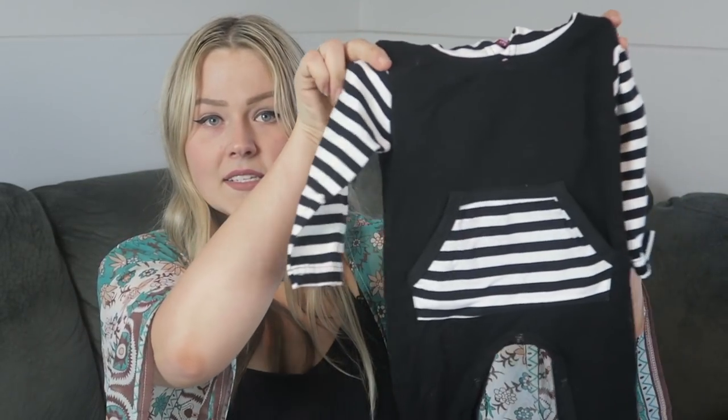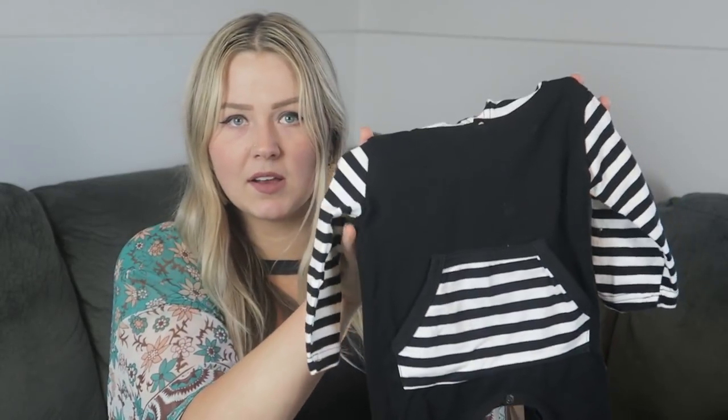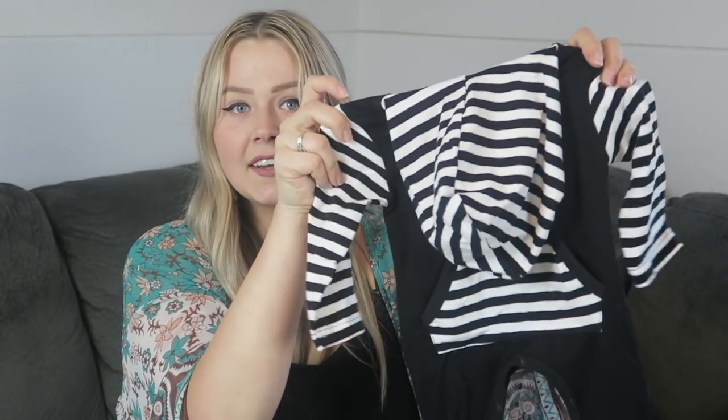And then finally, for Ryker's little haul here, I've got, see, now this one does have a brand name on it, but it's very clearly a Chinese brand name. I don't know how to pronounce it. But it also has that 80 tag in there. But yeah, so another romper, a long sleeve romper with a hood. These are real pockets, so a lot of times what I'll do is I'll put his passy in here.